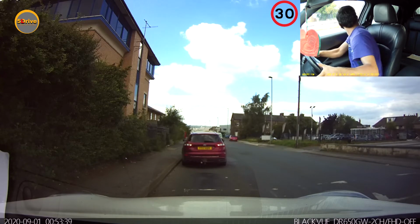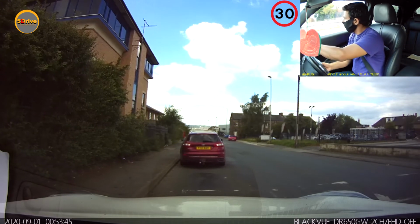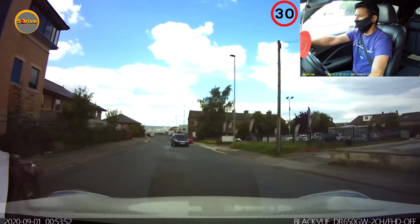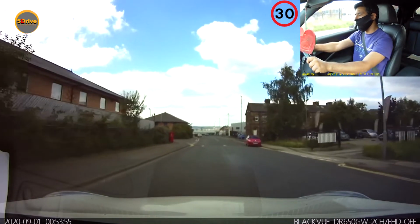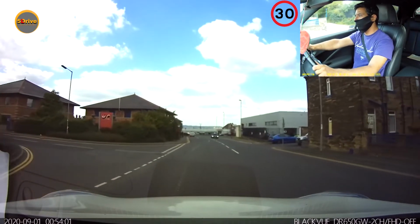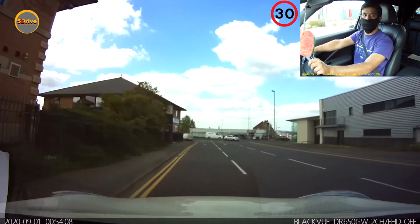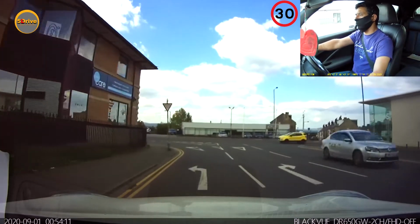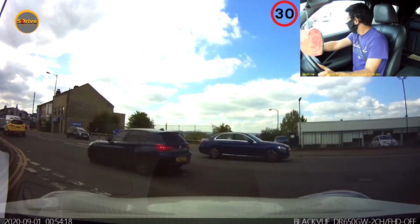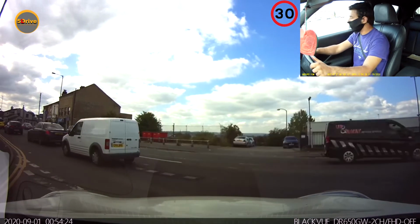And again, he does very good all-round observation before moving off. At the end, he'll be turning left, and the sat nav does say turn right straight away, so make sure when you're pulling out, you pull out safely, because you may have to stop again for the oncoming traffic for the right turn. So again, he does very good observation. There is a queue on the left hand side anyway, so when it's safe, he's gonna pull out. It's a good observation.